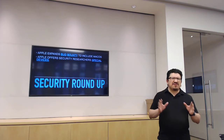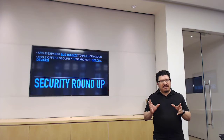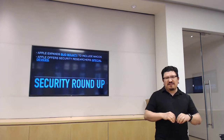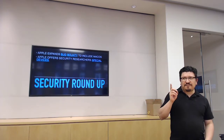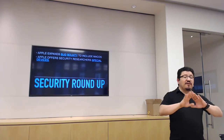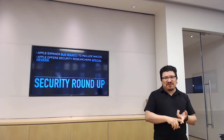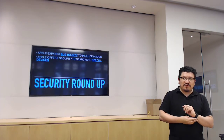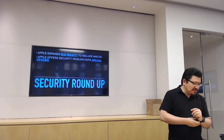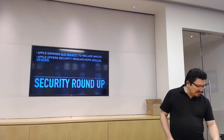Also announced at Black Hat is Apple is now offering essentially hackable iOS devices to security researchers. It's kind of like a jailbroken iPhone, but with more debugging stuff. It's not fully jailbroken, but you can do a lot more debugging on it. Apparently anybody can apply to get one of these devices, but they're only going to give it to legitimate security researchers. I don't know how they're determining that, but we'll see. If you get one, sure, let us know.